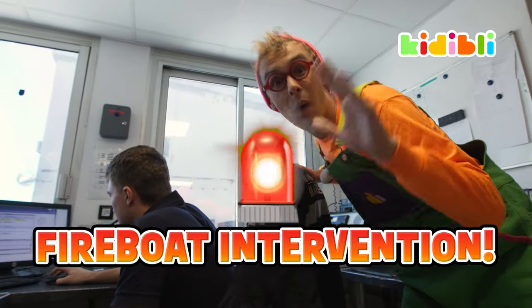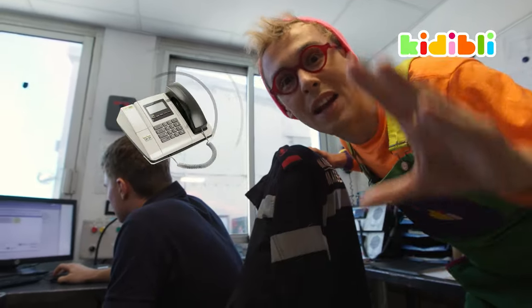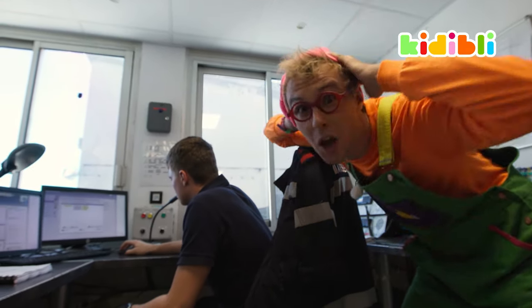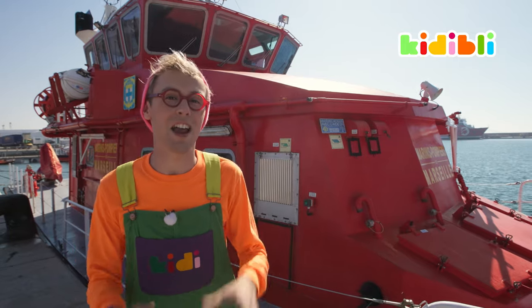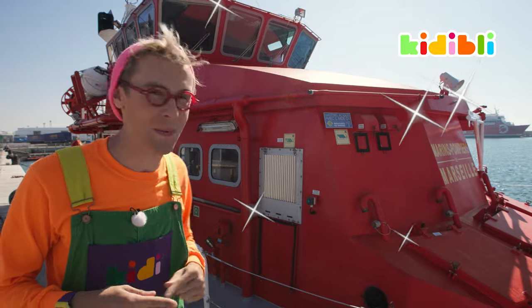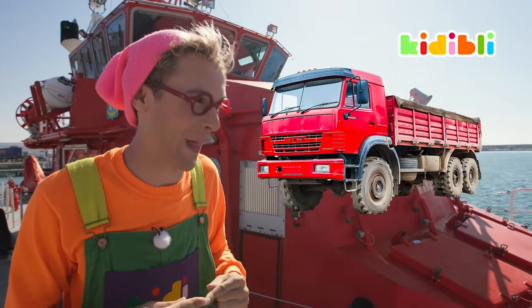Now, when firefighters get a call, they need to get ready quickly and head out to save the people in danger. Let's go! So, here we are in front of the Marine Fire Brigade motorboat. Ooh, it's all red.